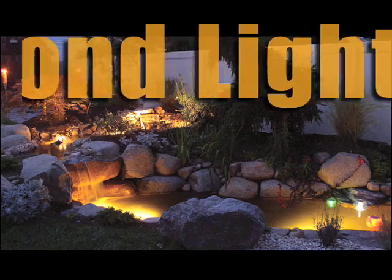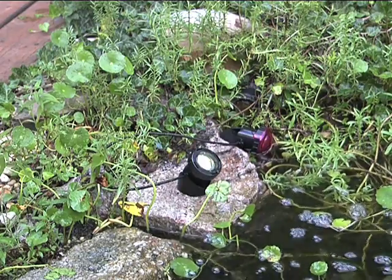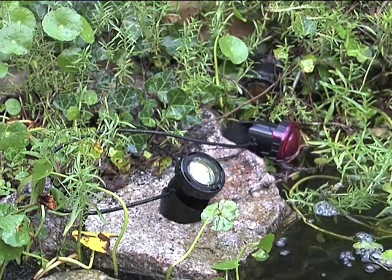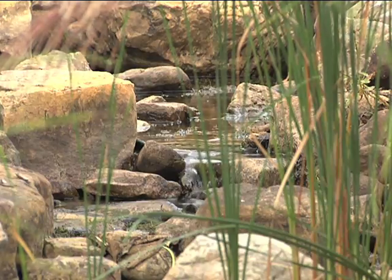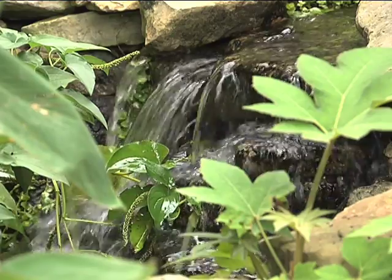Enjoying your pond doesn't have to end when the sun goes down. Place Tetra low-voltage lights underwater and beside the pond so they highlight the waterfall, fountain, and landscaping. And enjoy your water garden into the evening. With the right equipment, installing a water garden is a do-it-yourself project you can manage, and the reward is a beautiful addition to your home landscape.